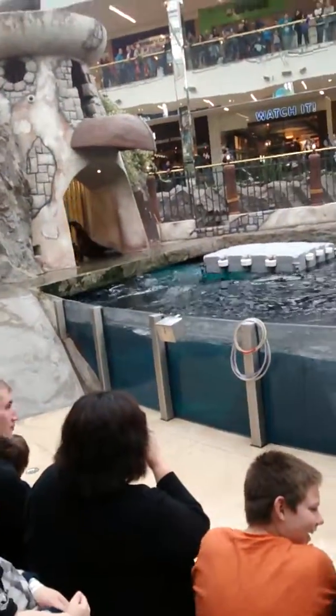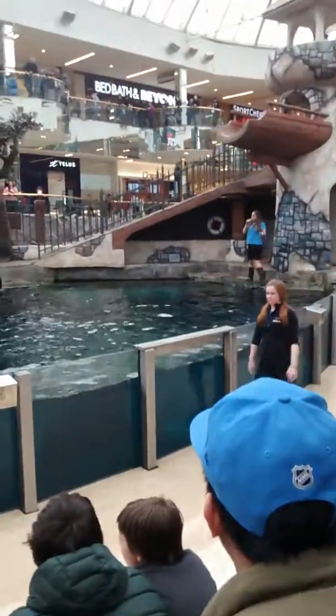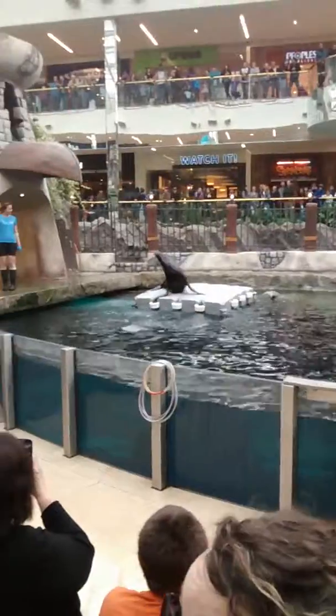All right, so the last sea lion you guys are going to get to meet in this show today is Clara. Now, Clara is the same age as Kelpie. They're both 20 years old, and they both came over to us in the fall of 2004. There's Clara.